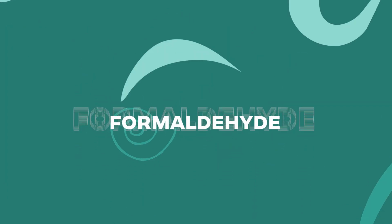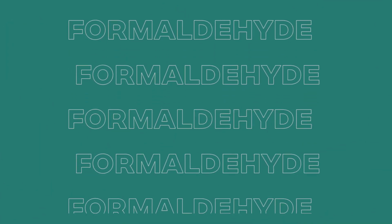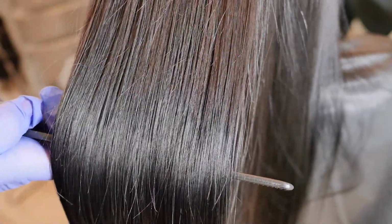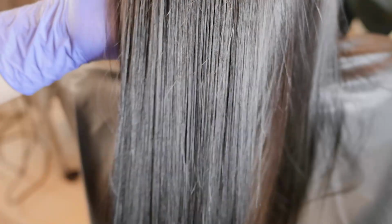So formaldehyde is a preservative, and it has been found in lots of our products, including our nails and skincare products, hair products, things like that. One of the biggest places that we found it is our keratin treatments. A lot of our naturals really like to get keratin treatments if they like to wear their hair straight a lot. And what happens with formaldehyde, it is a big irritant.